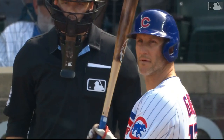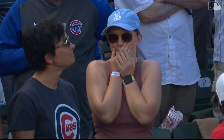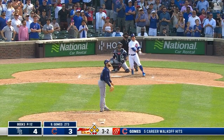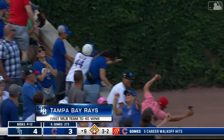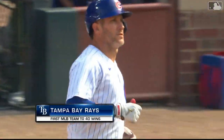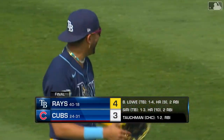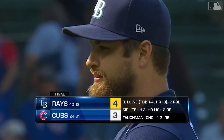And Yan Gomes will represent the Cubs' final chance. Tying run at third, potential winning run at second. Beeks with the 3-2 again. And a liner into left. Arozarena on the run. He got it. And the Rays win it. Yan Gomes, playing his 1,000th game in the major leagues, nearly walked it off. And the Rays pull it out here in Chicago, and they are the first team in Big League Baseball to 40 wins.